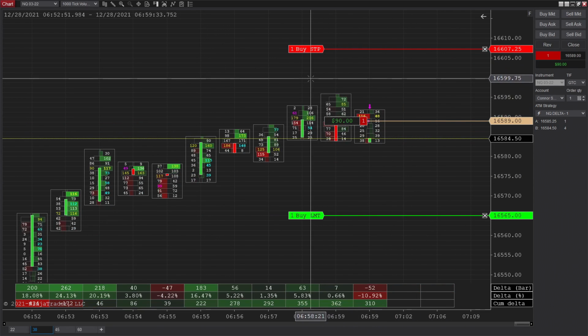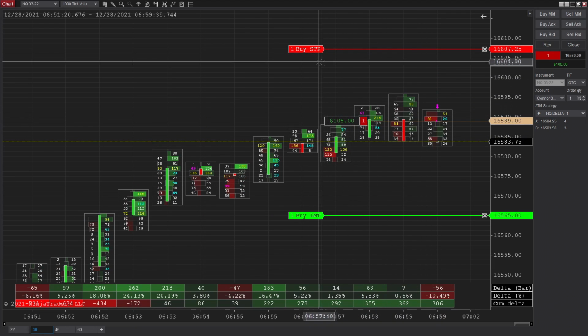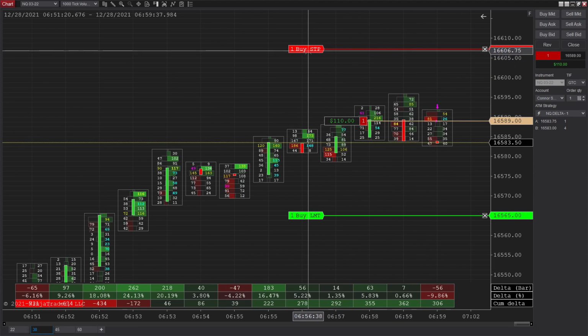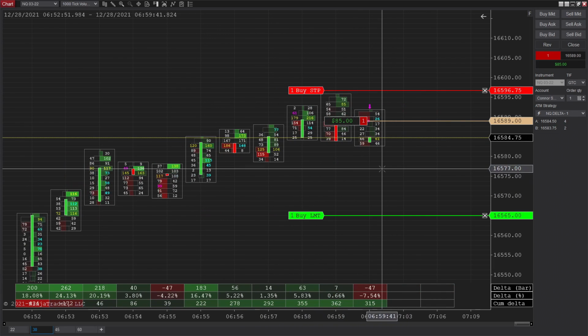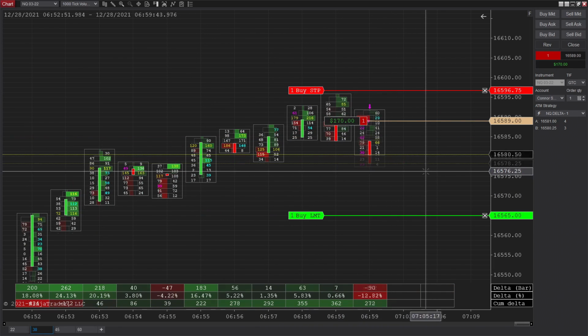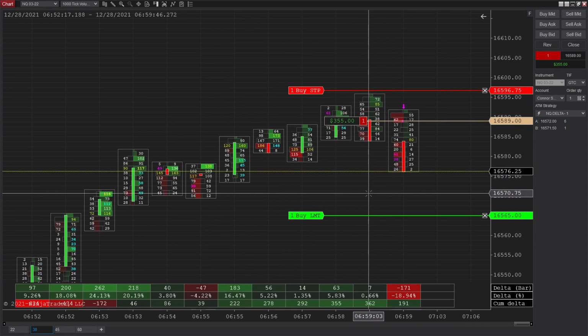So I'm just gonna keep my stop loss. We're still pretty close to it, so we're going to stick with it right there. We're going to go right above this resistance point, so we'll have a pretty good cushion in case that happens.